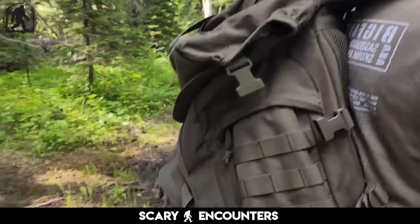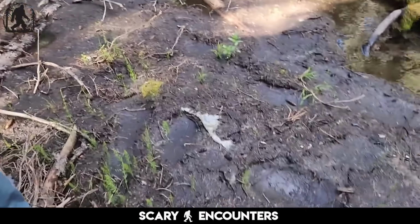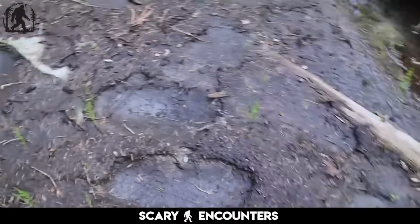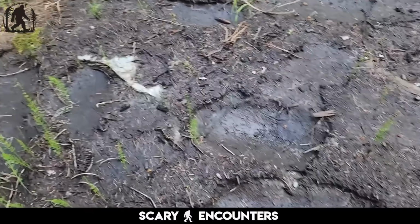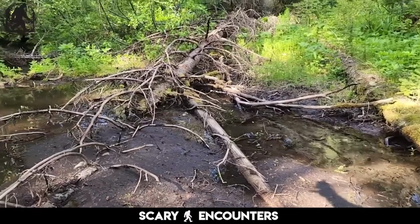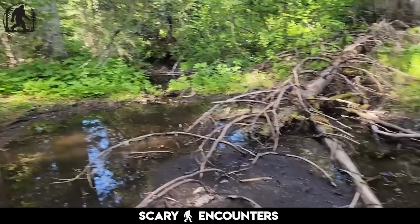They move slowly and carefully, following the impressions that weave their way through the mud, vanishing and then reappearing farther along the creek bed. These aren't random marks. There's an undeniable rhythm to them, a purposeful gait that seems to lead somewhere deeper into the forest.